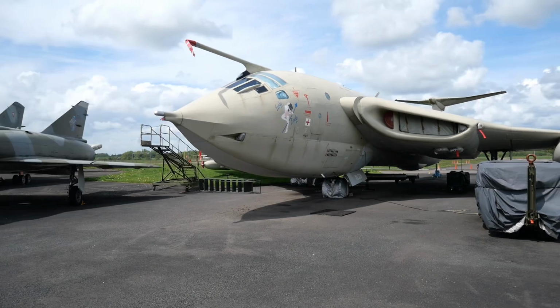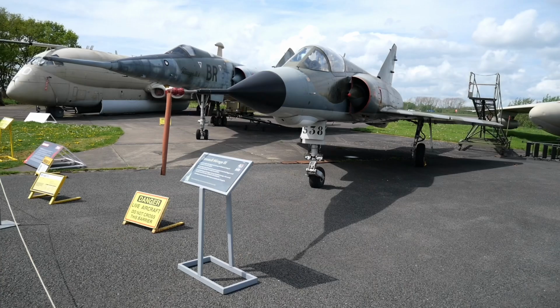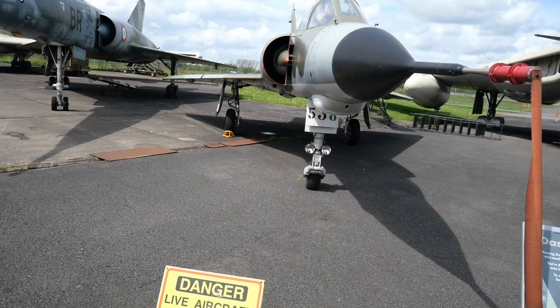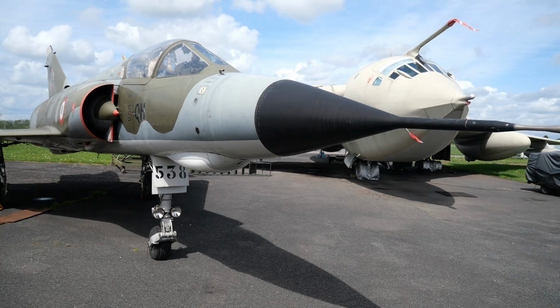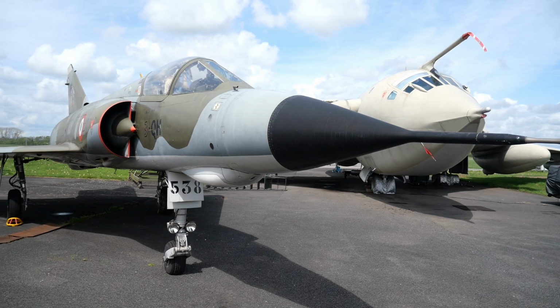Moving along, I thought we had a couple of Mirages, and we do. This is a Mirage 3. Quite a small aeroplane, French-built Dassault Mirage 3 jet fighter, delta wing, and these were used, well, just mentioned the Falklands War, these were used by the Argentinians in that conflict, and very, very effectively. Never underestimate, even though Britain was credited with winning that particular conflict, never underestimate the munitions that the Argentinians had. They had some fantastic equipment, and the Mirage 3 was certainly one of those.